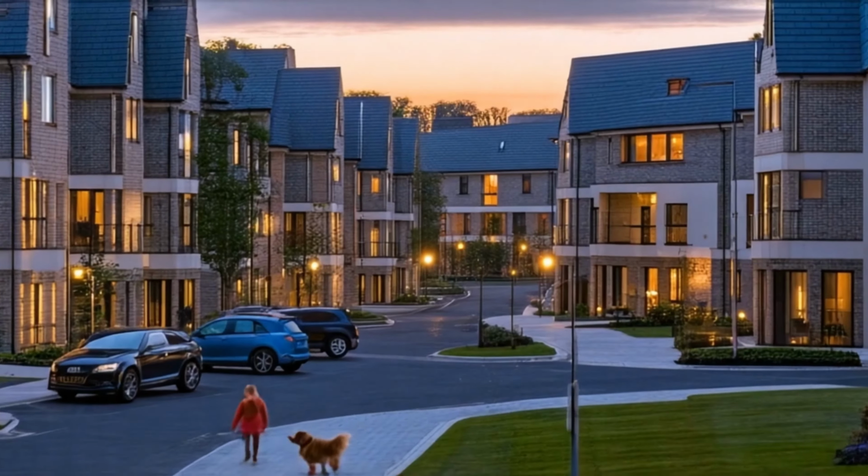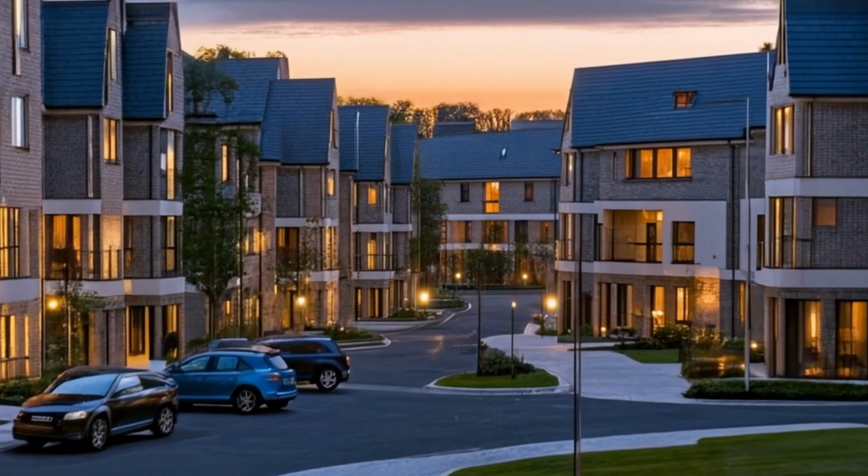For years, saving up a huge deposit has felt like an impossible task for so many people trying to get on the property ladder here, obviously in the UK. And we see average house prices around £268,000. And even a 5% deposit on that is a hefty £13,400.